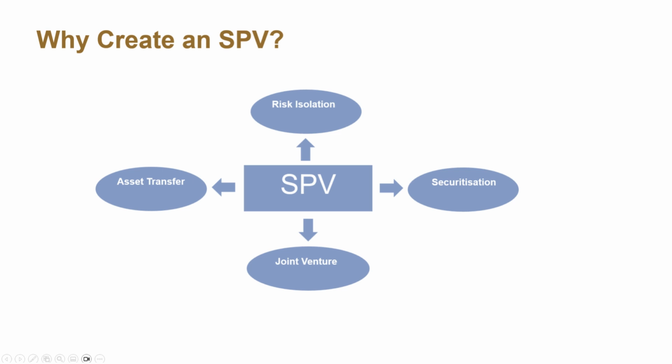Now, why would a company go through the trouble of creating this separate entity? Let's look at the four most common uses. First, and most importantly, is risk isolation for big projects. Imagine a company wants to build a massive new factory. Instead of risking the entire company if the project goes over budget or fails, they house the project in an SPV. If the factory fails, the lenders can only claim the factory itself, not the parent company's other successful businesses.